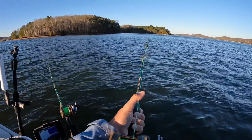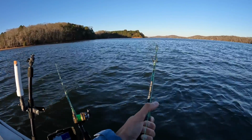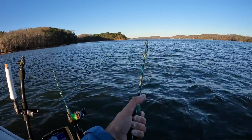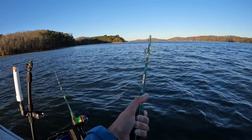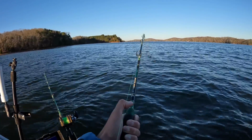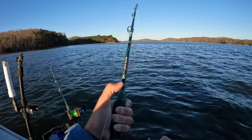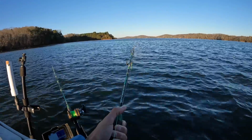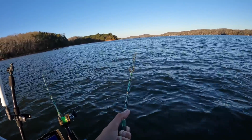Yeah, that ain't no striper. That's a cat. Boy, he feels good, too. This is going to be the best one of the day right here. I'm still in the same spot, y'all. Ain't moved. Just spot locked right here. Just going to ride it out here until I leave. Oh, boy, there he goes again.